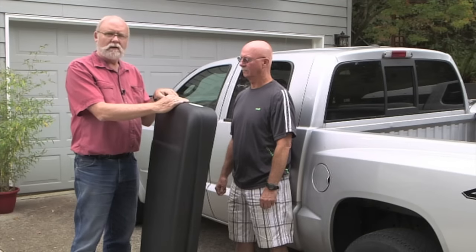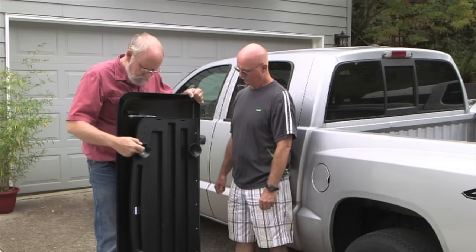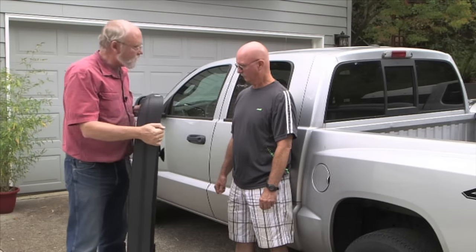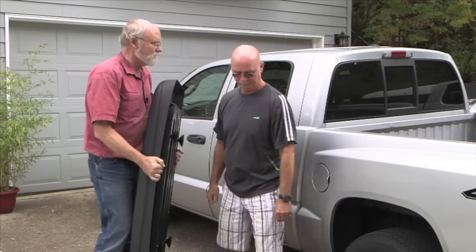Okay, we've got our Aero Shield set up. We have adjusted the spacing on the suction cups to match the ribs on the roof of the Dakota here. So all that's left now is to throw it up in place. What do you think? I think it'll work. Okay, let's give it a try.